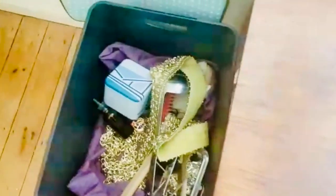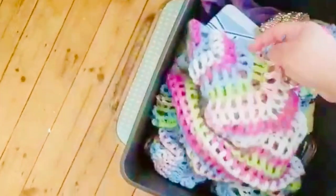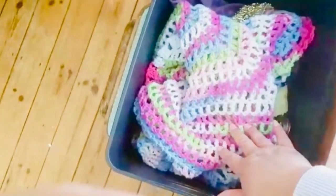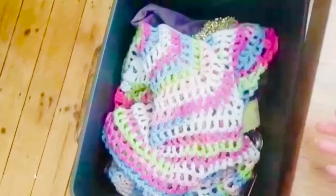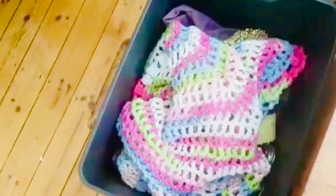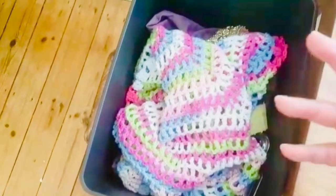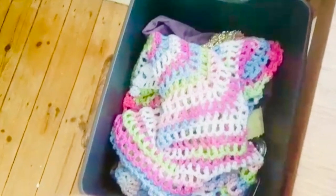A nice cozy blanket could be added to your treasure, to your box. And in this chest, this could be something warm. It could be a nice cozy pair of socks, or it could even be just a nice satin or silky, nice to feel blanket or fabric.